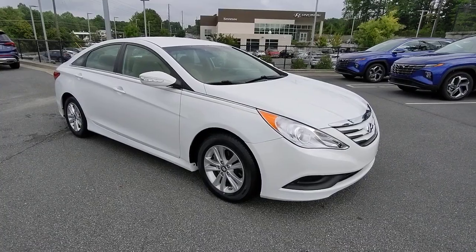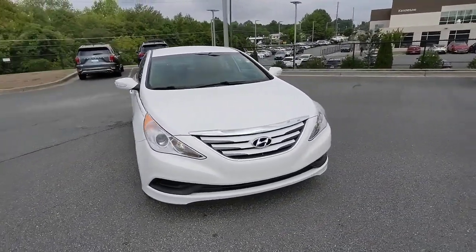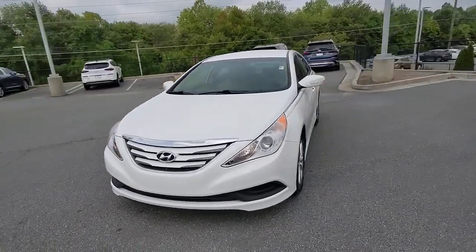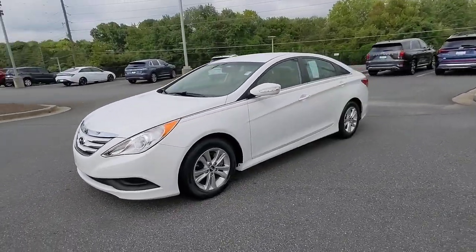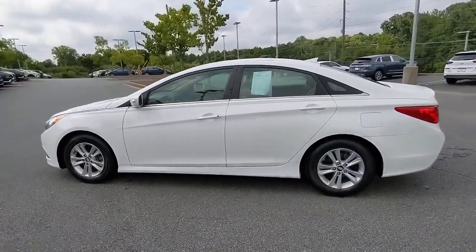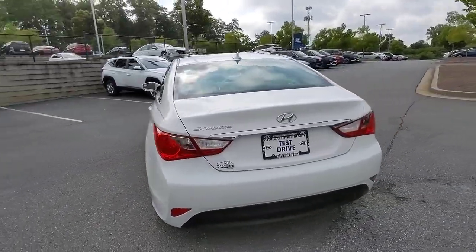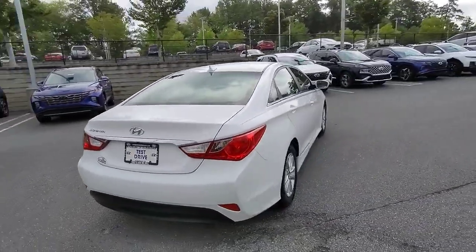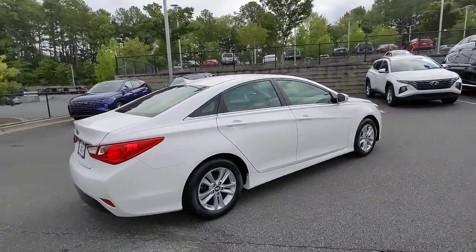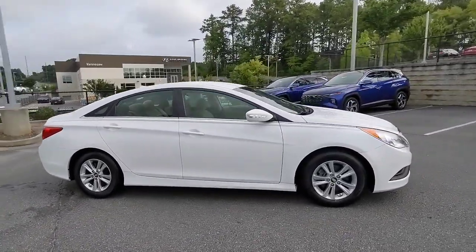Get a feel for the 2014 Hyundai Sonata. This vehicle is an outstanding buy with fewer than 40,000 miles on the odometer. Here's a spacious and comfortable Hyundai Sonata, the midsize sedan that prioritizes a smooth ride, connected infotainment, and passenger safety. With ample cargo space, standard driver assistance, and standout style, this family-friendly four-door is ready to take you places.